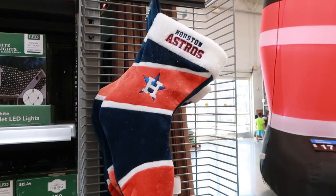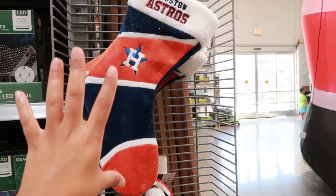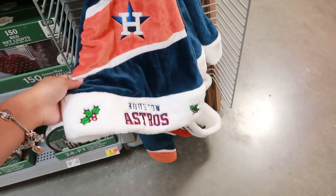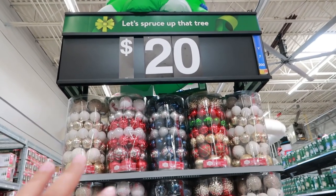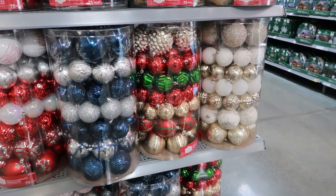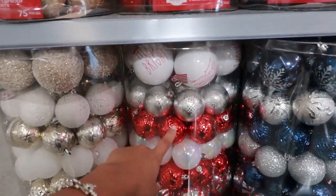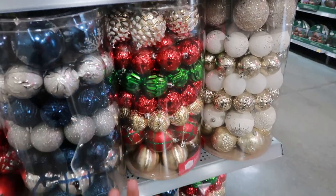And if you didn't know, I live in Houston, so if you're a big Houston Astros fan, then they got the stockings for you, the little hat for you as well. How cute. And then over here, they have more ornaments. They have a bulk of them though, a lot. I like this one. I always like different colors, not just a set of colors. Like, I feel like these are a set of colors, you know what I mean? Just this and this is a set of colors, but then if you use all of these, you got all the three colors, you know?